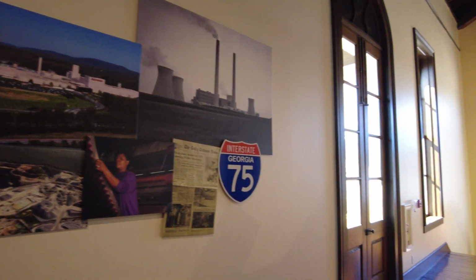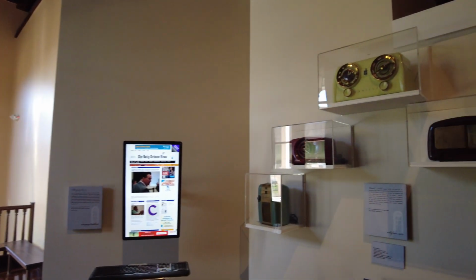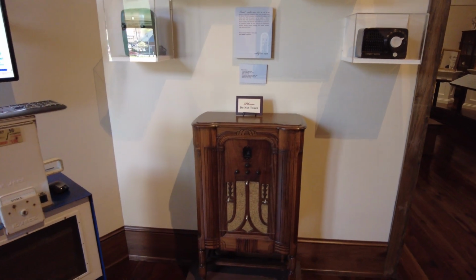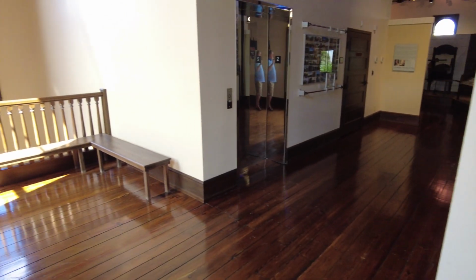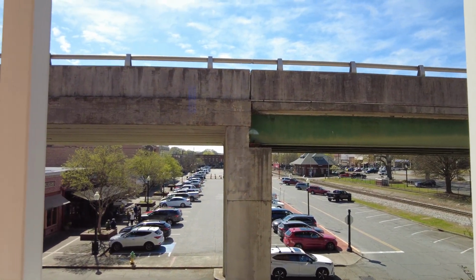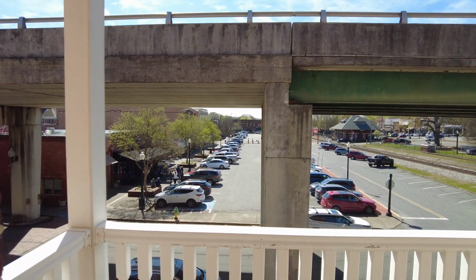Anyway, guys, I hope you've enjoyed my look at the Bartow History Museum. This place is pretty amazing, and it is well worth a look, even if you just want to look at it for the history. Remember when the lady was talking about the bridge? Yeah, it's right there.